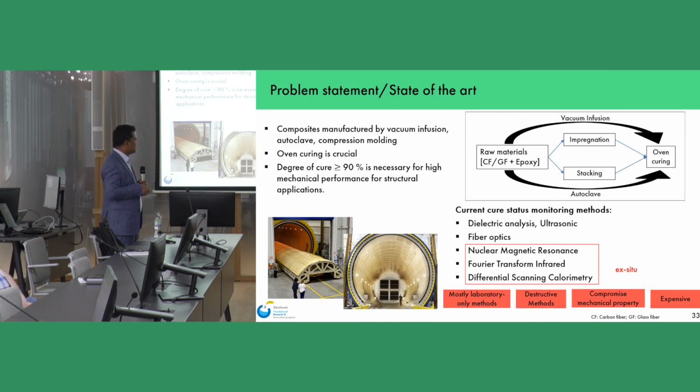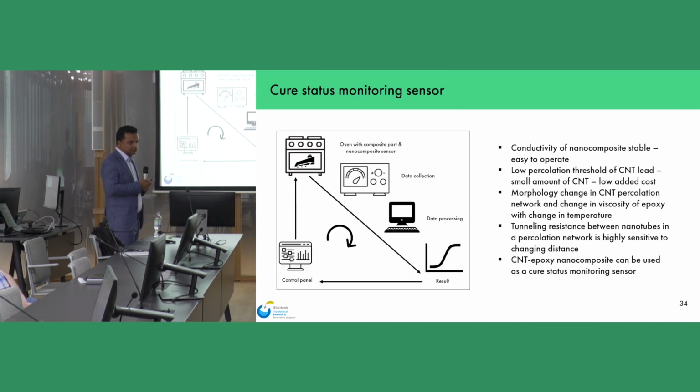Similarly, dielectric and ultrasonic are very expensive methods and need highly trained engineers and also expensive equipment to run such tests. So what do we propose? We propose to monitor cure status using a nanocomposite sensor.